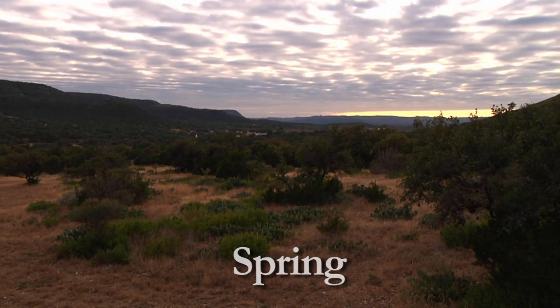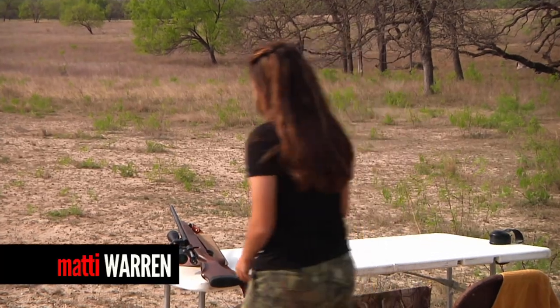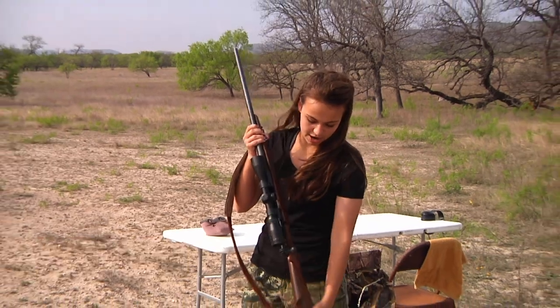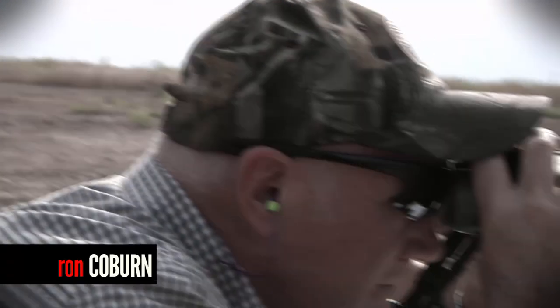We're out here today in the Texas Hill Country, and it's April Fool's Day. We're gonna see how my .243 Lady Hunter shoots. It's actually designed specifically for women. It's lighter, the cheek piece is higher up, it's perfect. And we're gonna also see how Mr. Coburn and I's shotguns pattern out.